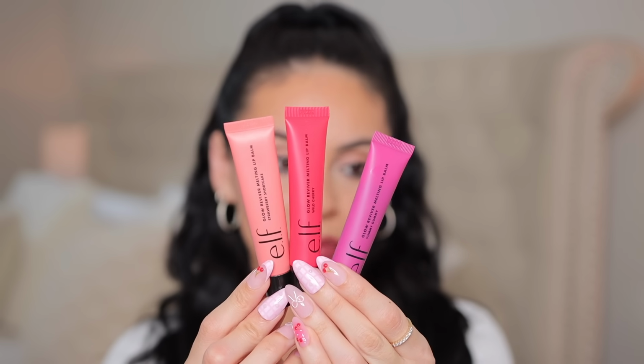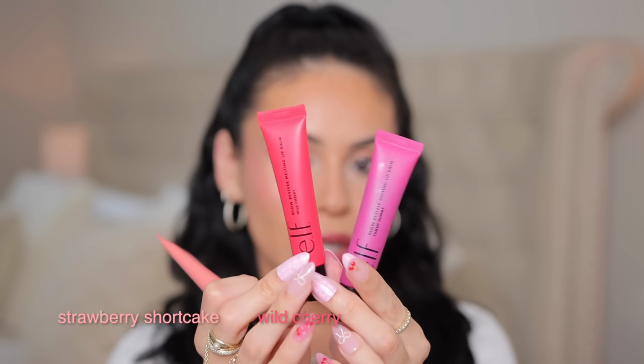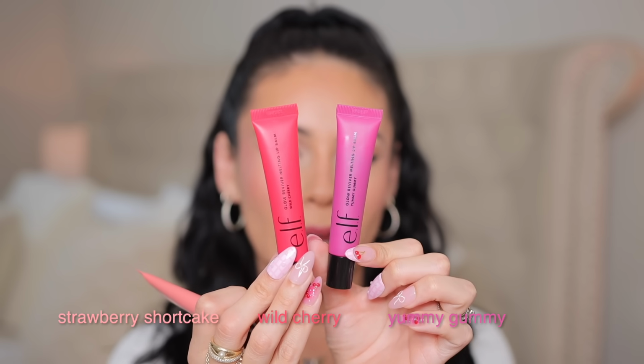This is usually my go-to for a lot of my favorite lip combos, but even whenever I'm not wearing any makeup, I love the way this color looks because it enhances my natural lip color. It makes your lips look so juicy. Out of all the lip balms, these are my 3 favorites. I love Strawberry Shortcake, Wild Cherry, which is a sheer cherry red, and then Yummy Gummy, which is a really pretty sheer purpley plum color.